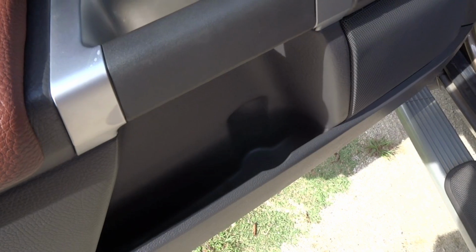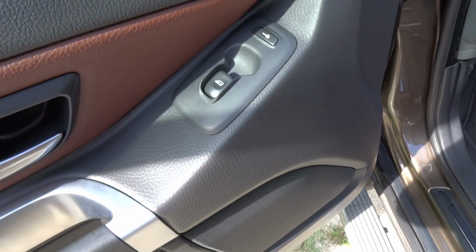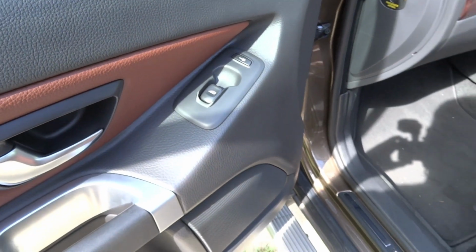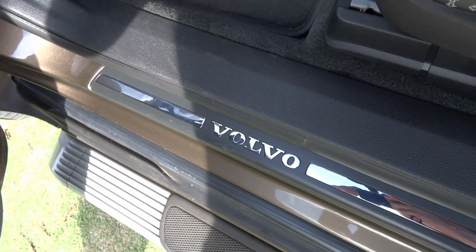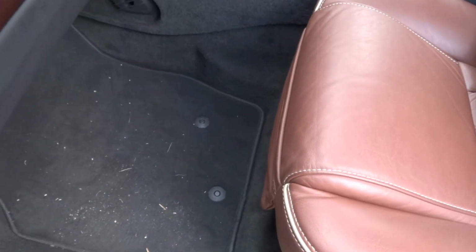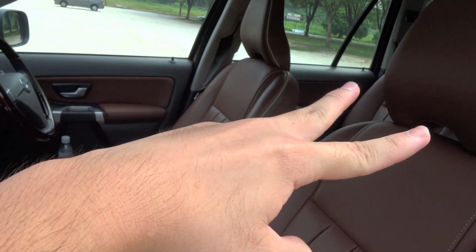You do have some storage down there with a bottle holder, speaker, and your window control. You also do have a central locking button for this side as well. Volvo door sills for this side as well. There are storage pockets on the front seat back, the driver's seat, and the two outer passengers on the middle row.